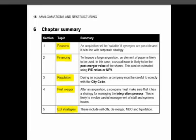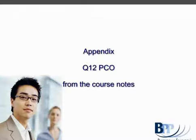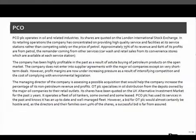PCO is an exam standard question. You'll find it in the question and answer bank at the back of the course notes. You can either choose to have a go at the question and then follow the debrief, or to simply read the question through using the guidance that we're about to go through, and then follow the solution as it's presented to you. Which route you choose will depend on how prepared you feel at this stage of your studies.